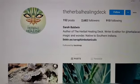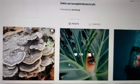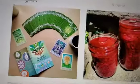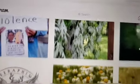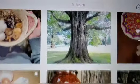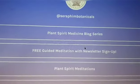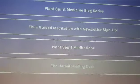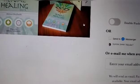Here we have Sarah Baldwin's Instagram. There's the deck. Absolute truth. Very earthy and healing. Let's check out her link tree. Plant Spirit Medicine blog, interesting. There's the deck, there's the website. I cannot wait to crack open this deck.